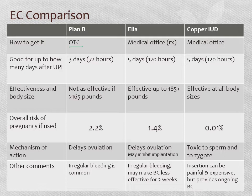Now, one thing I do want to say that's really important when we talk about the overall risk of pregnancy, this efficacy data that you see here is looking at using these medications once, right? This is not looking at using it multiple times. So if I have unprotected sex today and use Plan B, and then 3 days from now and use Plan B, and then a couple more days from then and take Plan B, all bets are off. And in fact, there's some evidence to suggest that your risk of pregnancy will increase with repeated taking of this, because you're kind of delaying that ovulation too long. So be really cautious about that. These are meant for kind of one-off use.